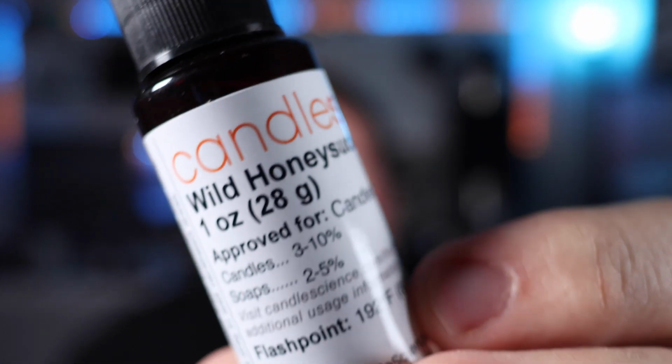All right, next up is Wild Honeysuckle, which I am interested to see how this compares to their Honeysuckle Jasmine, because I currently have that scent, and it is probably one of my best sellers. I keep it year round, but it definitely sells really well in the spring and summertime. So I'm kind of interested to see how it compares.